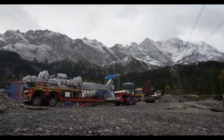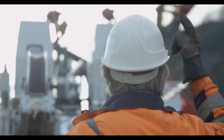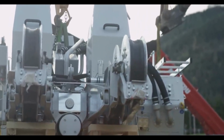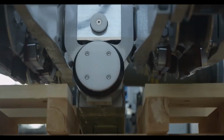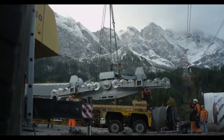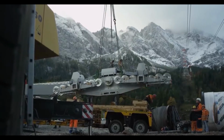The 2 running gears have arrived in the valley. The cabins will be fastened to them. Each one has 24 wheels, which will drive on the track ropes. A mobile crane carefully lifts the running gears from the flatbed truck.